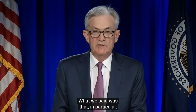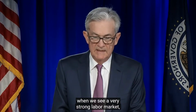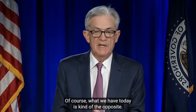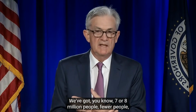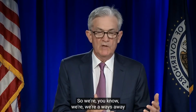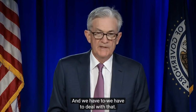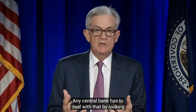We are committed to achieving 2% average inflation over time. What we said was that, in particular, when we see a very strong labor market, high levels of employment, low levels of unemployment, that won't be enough for us to raise interest rates until we see some inflation. Of course, what we have today is kind of the opposite. We've got 7 or 8 million fewer people at work than were at work before the pandemic. So we're a ways away from full maximum employment, but we have high inflation. So it's kind of the opposite case, and we have to deal with that.